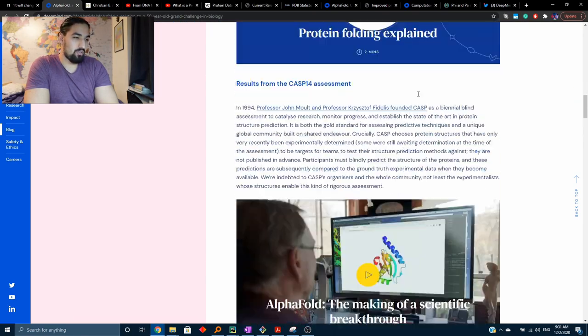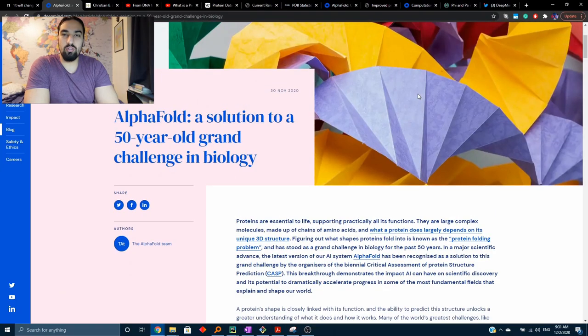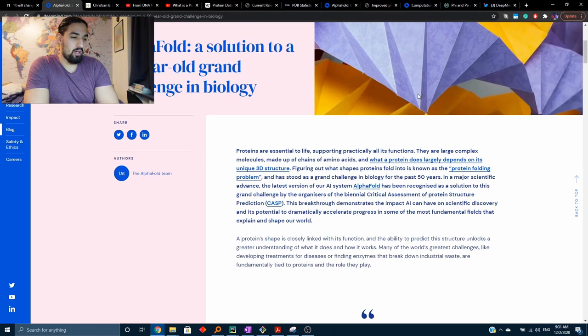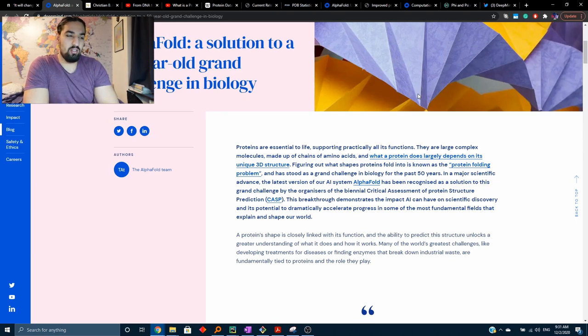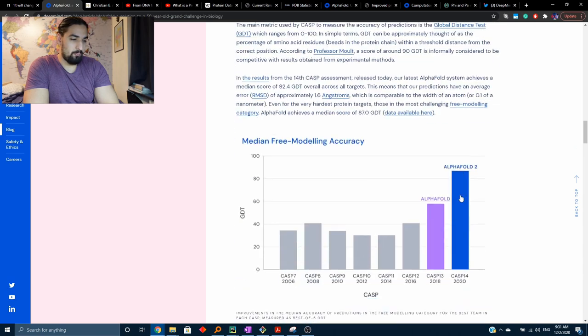And we can see, this is the blog that they published so far. They still haven't published the paper. The paper will probably come in maybe a year or something, because the last paper for AlphaFold 1 came out in December 2019, where the competition happened in 2018. So we'll have to wait some time to get the paper.